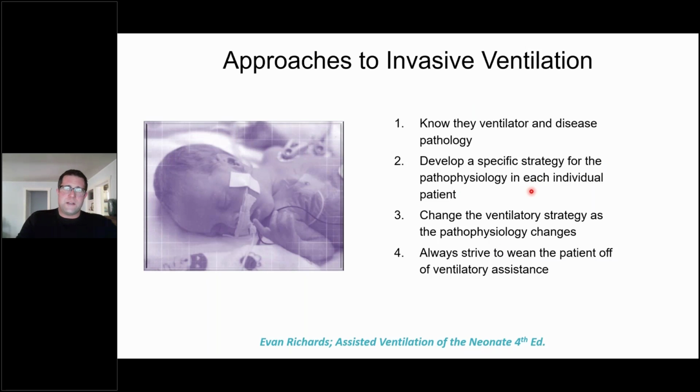The approaches to invasive ventilation, really, these are the key tenets by which we practice neonatal mechanical ventilation. And I kind of shamelessly stole this from my friend Evan Richards. Everybody knows Evan. He worked with Bunnell, and in a textbook chapter, he stated that all the respiratory therapists or clinicians managing ventilators have to know the ventilator and the underlying disease that patient's experiencing, so the underlying pathophysiology. We have to come up with specific strategies for treating these individual patients. Not everybody's going to fall under the cookie cutter umbrella of the different diseases we see in the NICU. Everybody's going to be different, and from one moment to the next, that patient can change the ventilator strategy as the pathophysiology changes.